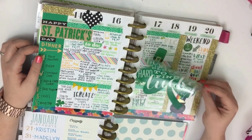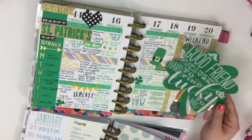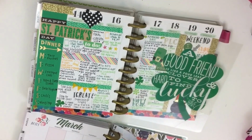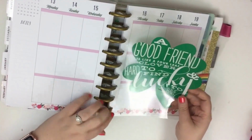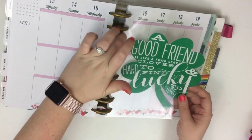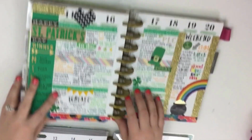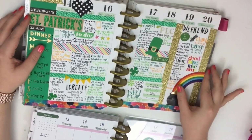St. Patrick's Day, a good friend is like a fourth. I'm going to pull this out and put this in March of my planner this year, because that is cute, and that will be perfect for St. Patrick's Day this year. So I've just pulled it out and popped it into my planner for this year. Thanks, old planner. See, this is why you keep your planners. Isn't it funny?